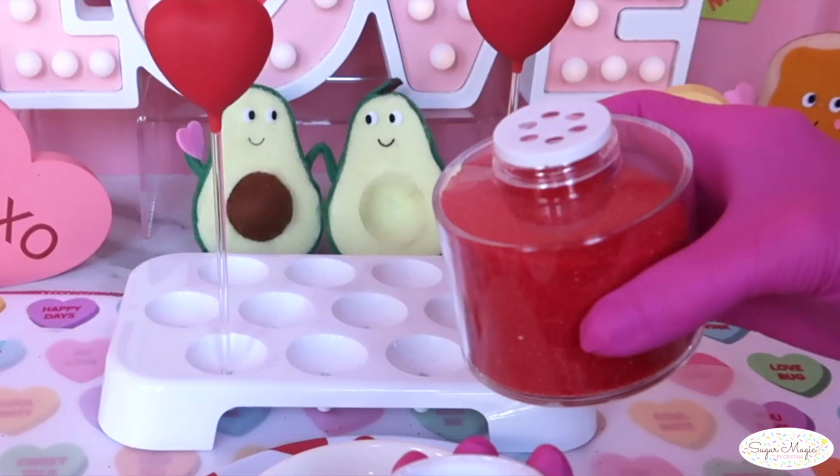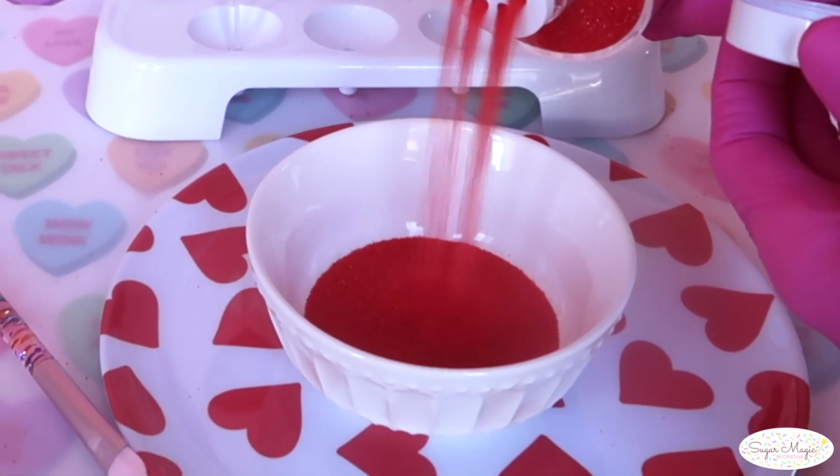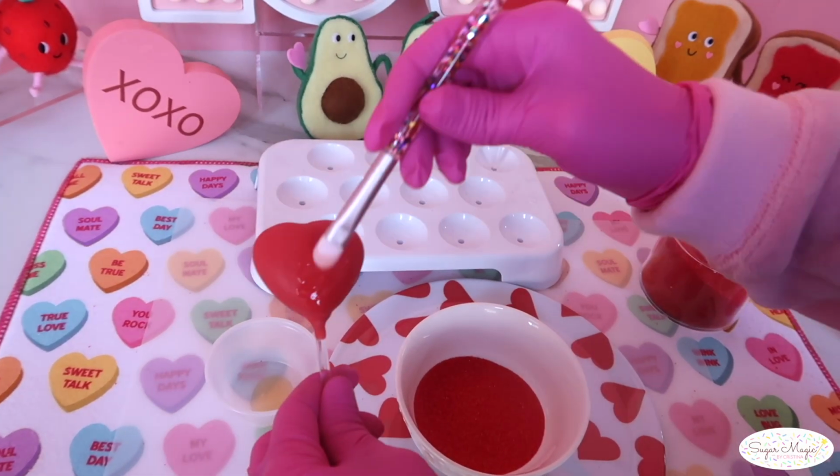You can't go wrong with a red sanded heart in your basket selection. I apply a small amount of edible adhesive onto the hard cake pop and brush into a thin layer.